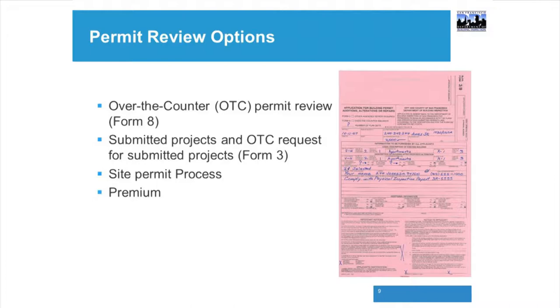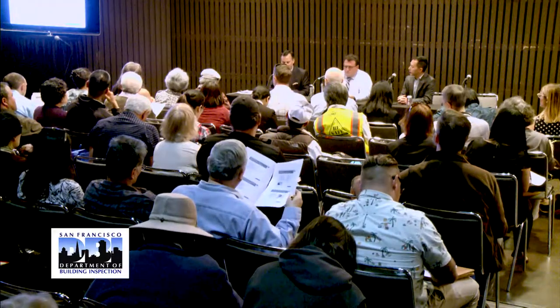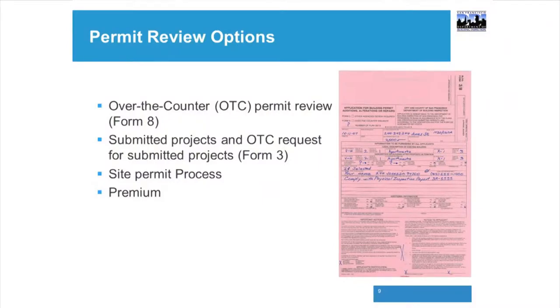You also use this form for submitted projects, which would be a Form 3. You would check the 3 box. And also for the site permit process. Site permit process is a little complicated. Generally speaking, it's a conceptual and entitlement permit that does not require a full set of plans initially. It's generally for large projects, new buildings, and a full set would be required at an addendum later on. And there's also the premium projects. As the name implies, you pay a little extra money, and the permit gets reviewed quicker. So, premium permit, premium price.